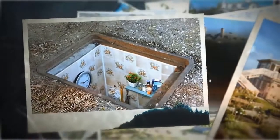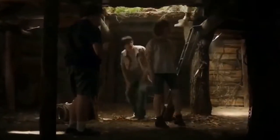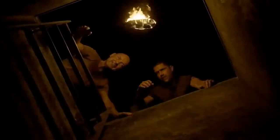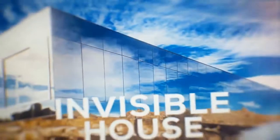Some of these houses may appear rather unassuming from the outside, even laughable. You could walk right past and not even notice the opulence behind the front door. Ready to take a peek inside? Let's get into it! Invisible House.